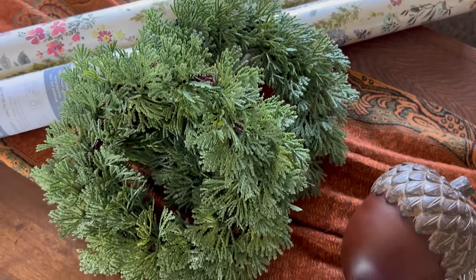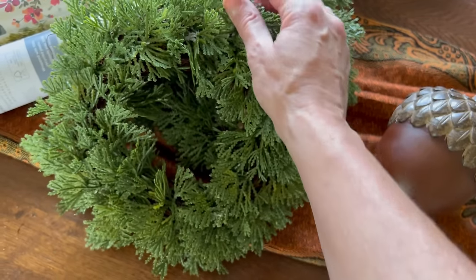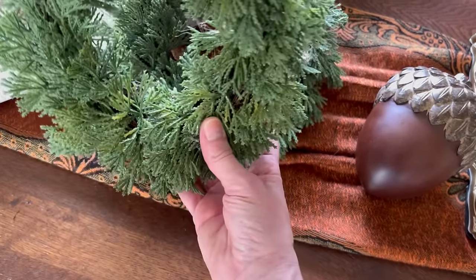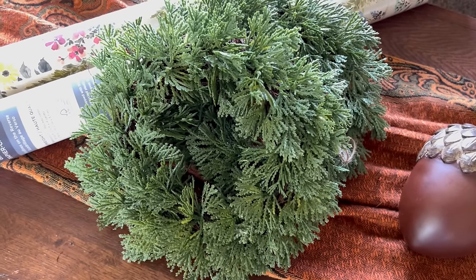They have a garland there that I really, really want. All my garland got ruined a couple of years ago, so I had to get rid of it, unfortunately. But it's $100, and it would be $50 half off, so I have to save my pennies first.